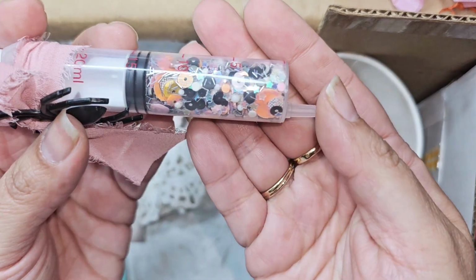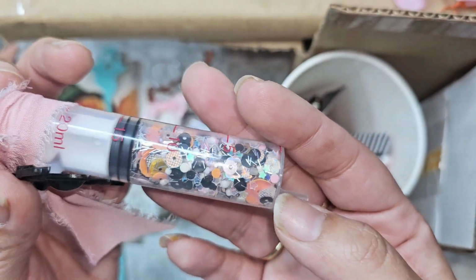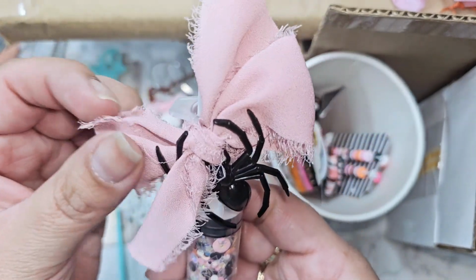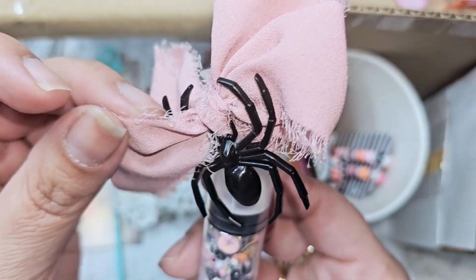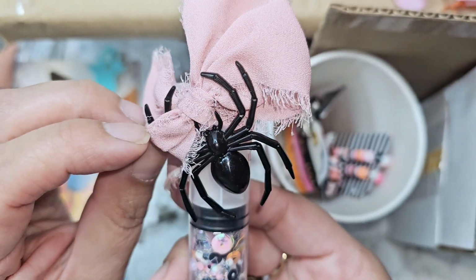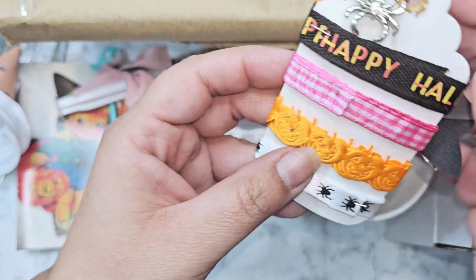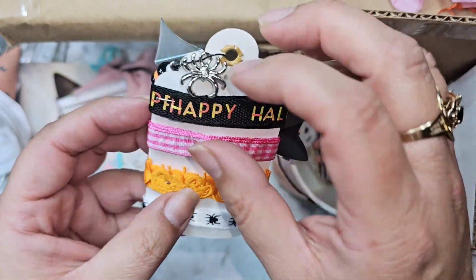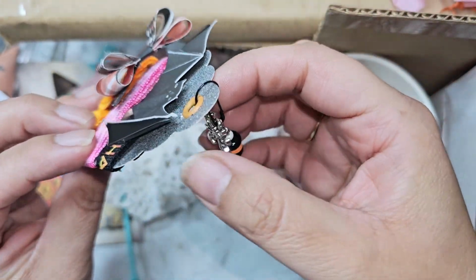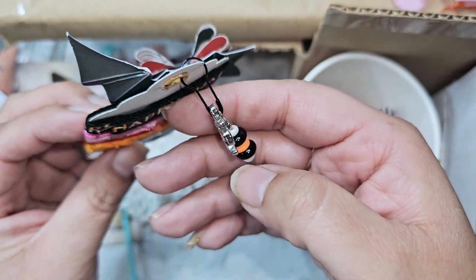Then we have a sequin mix right here. Really pretty. I see some stars, some circles, and I think there's some diamond dots in there. I love when fabric is torn on the edge. That's really nice. And there's a huge old spider right there. We got some fabric samples with a nice little spider. Oh, these are cute. Look, she made little beads and put it with a little spider.